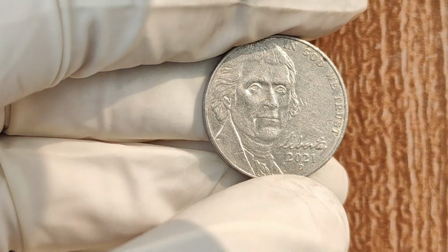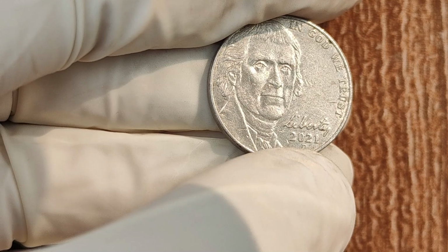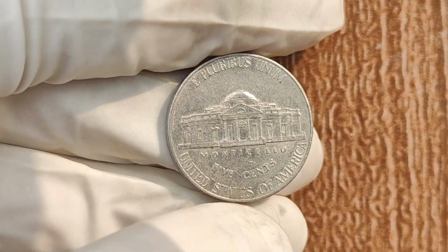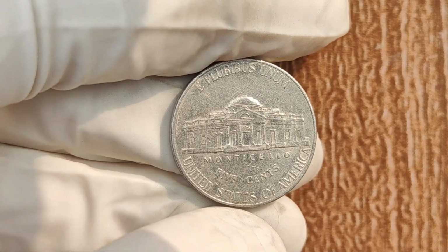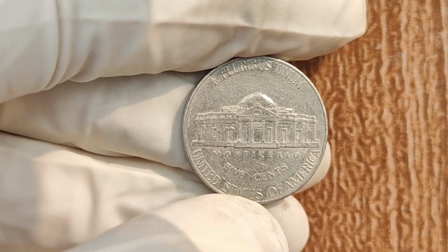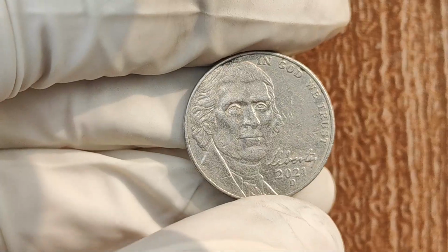So, there you have it, folks. The 2021 D Mint Mark Jefferson nickel, nothing too fancy, but still a coin that could have some value in the right condition. If you've got one in your collection or change jar, it's definitely worth a closer look, especially if you're into the idea of building a coin collection that could eventually be worth more.